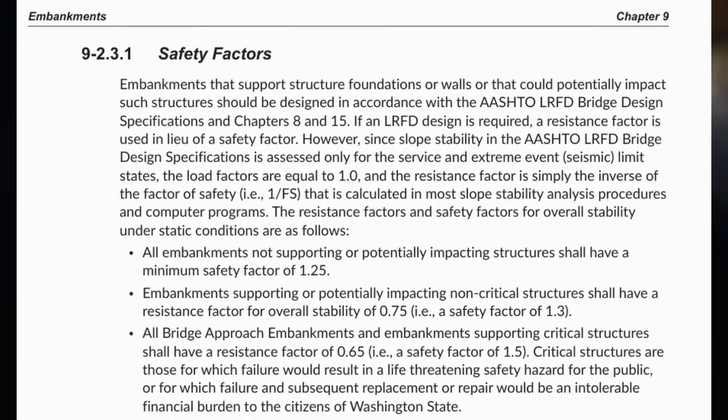All bridge approach embankments and embankments supporting critical structures shall have a resistance factor of 0.65. That is a safety factor of 1.5. Critical structures are those for which failure would result in a life-threatening safety hazard for the public, or for which failure and subsequent replacement or repair would be an intolerable financial burden to the citizens of, in this case, Washington State. So, you've got people on this road. So it's not temporary. It's not non-critical, in my opinion.